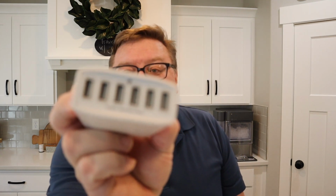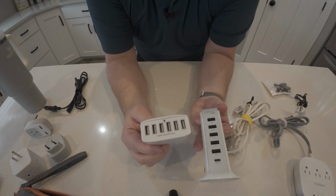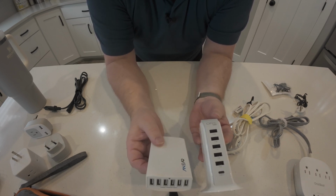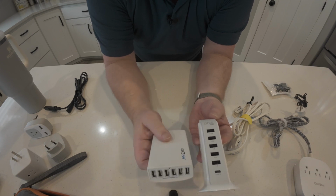I also have this right here. I carry it with me all the time because you can never have too much USB power. This is 6 USB-A plugs that I picked up, and along with this one right here, you've got plenty of USBs. I've had this forever. It is an Anchor, but you can tell there's something rattling around inside of that.